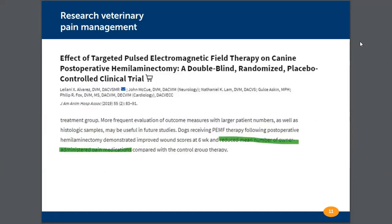The research in veterinary pain management: again, if we go back to that 2019 study, what they also found is that the group that had the PEMF loop had a much lower use of pain medication. So they found that the sham group had 1.8 times more use of pain medication versus the PEMF group.